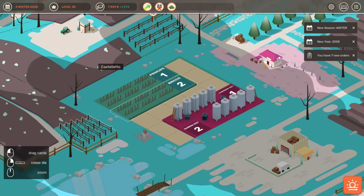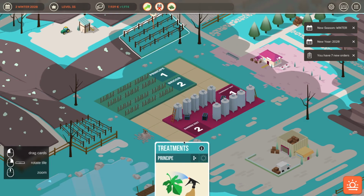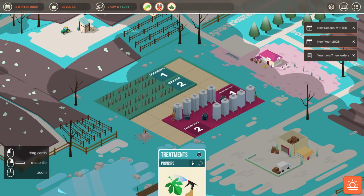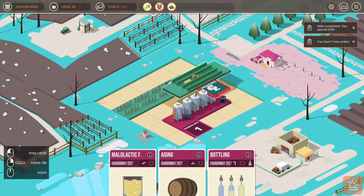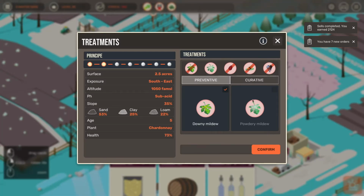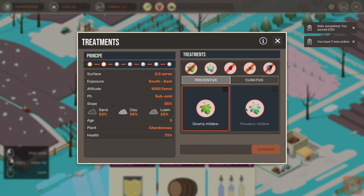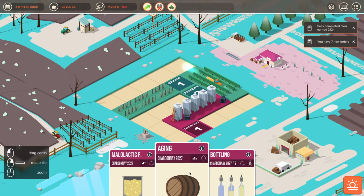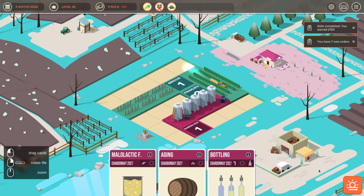Okay, we also need to sort this out, now that it's not going mental. Oh, there's nowhere to put it. Well, oh well, that's life, isn't it? Why can't I do the powdery mildew treatment? I guess we just do downy again? Why won't it let me do that? I don't understand. Right, let's see what this does. Oh, and it's typical I don't have any space to do it, so we're going to have to just move on.